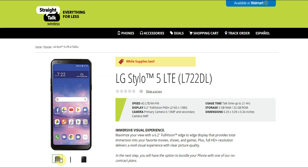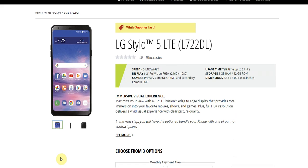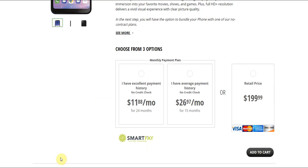First is immersive visual experience. Maximize your view with a 6.2-inch Full Vision display that provides total immersion into your favorite movies, shows and games. Plus FHD+ resolution delivers a vivid visual experience with clear picture clarity. Touchscreen.